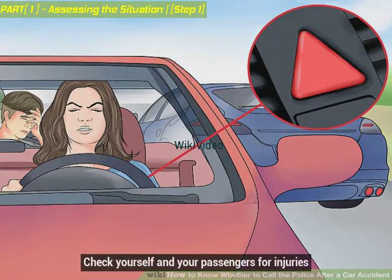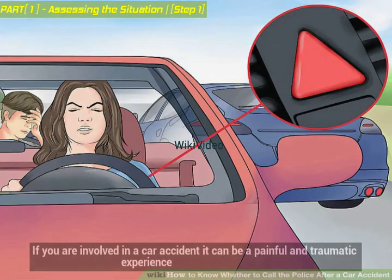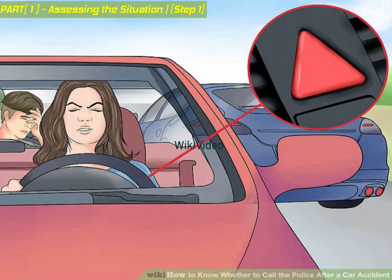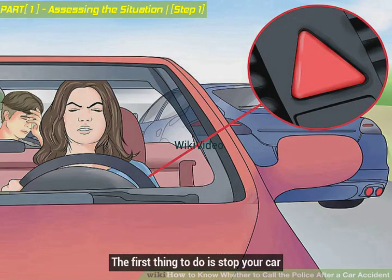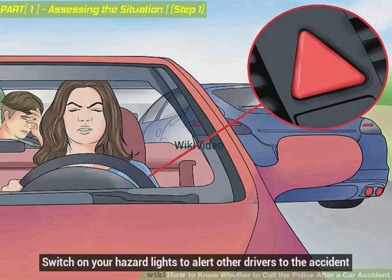Check yourself and your passengers for injuries. If you are involved in a car accident, it can be a painful and traumatic experience. The first thing to do is stop your car. Switch on your hazard lights to alert other drivers to the accident.